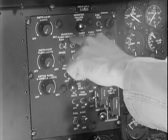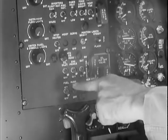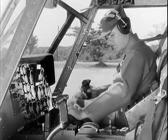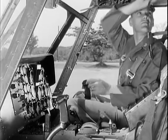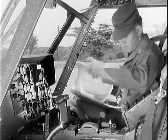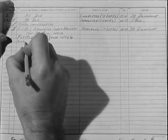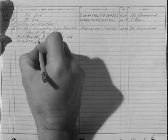Finally, starting at the top of the main switch panel and working down, set all of the switches in their proper shutdown positions. Place the fuel selector switch in the off position. Your shutdown procedure is complete. Now fill out your flight report. After entering your flight time, turn to the back of Part 2. If any defects are found during flight, make sure to enter them here. And sign off your flight.